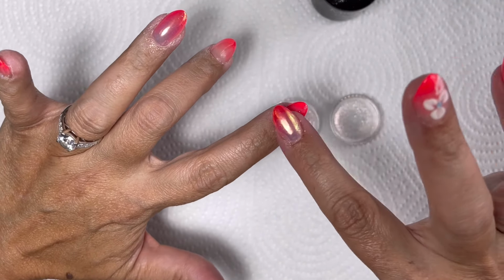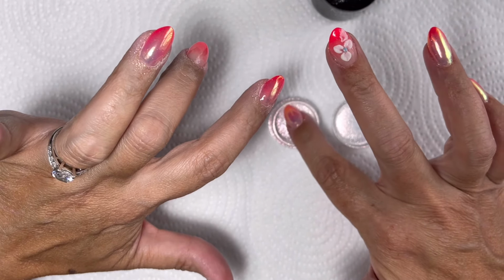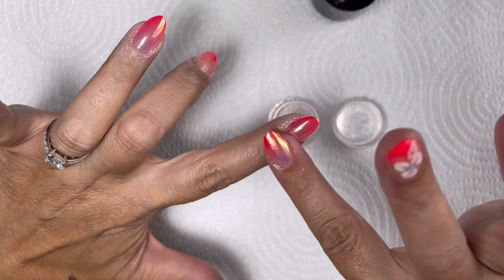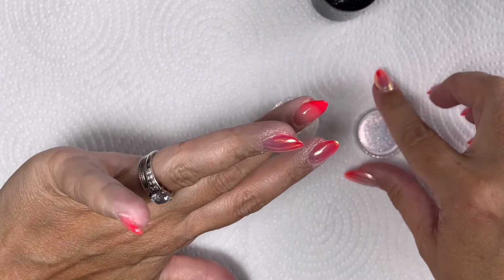Doesn't it look good though? It's beautiful. I'm not going to chrome the middle finger, purely because if I do something else with it, then it gives me an excuse to stick it up at people. Ha! Cheeky devil. That's lovely, isn't it? Isn't that pretty?